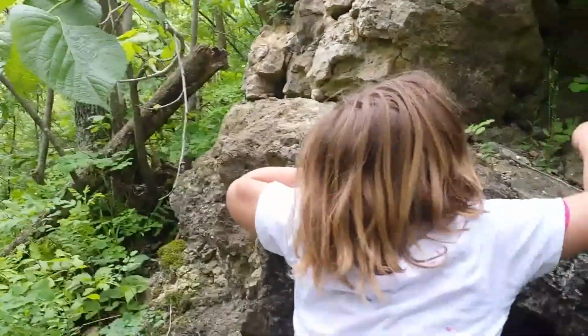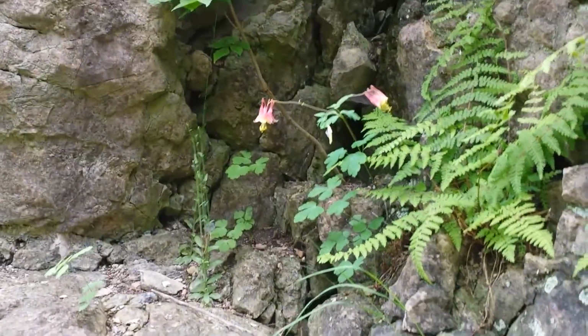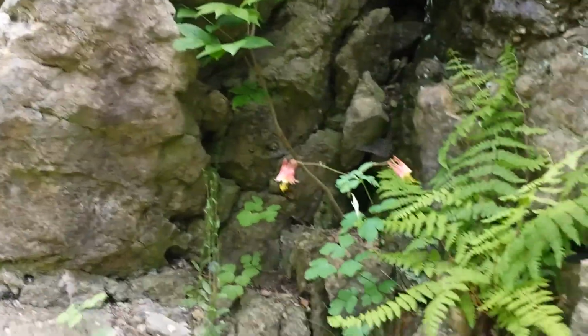Look at that pretty flower. Here you go again, pointing out the wildflowers. Living up to your name. Pink flowers are my game. I like the wildflowers too. They're very pretty, aren't they? Check that thing out. It's like all sideways.